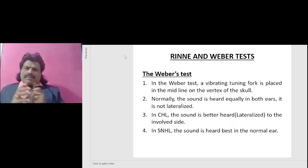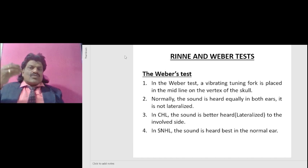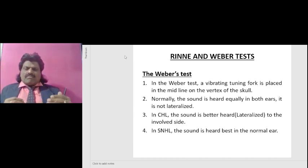Now we'll talk about WEBER's test. In the WEBER's test, a vibrating tuning fork is placed in the midline on the vertex of the skull. Normally, the sound is heard equally in both ears, that is, it is not lateralized. In conductive hearing loss, the sound is better heard lateralized to the involved ear. Whereas in sensory neural hearing loss, the sound is heard best in the normal ear. In conductive hearing loss, the sound is heard best lateralized to the involved ear because it is transmitted through the bone and therefore it is heard better in the ear where there is conductive hearing loss.